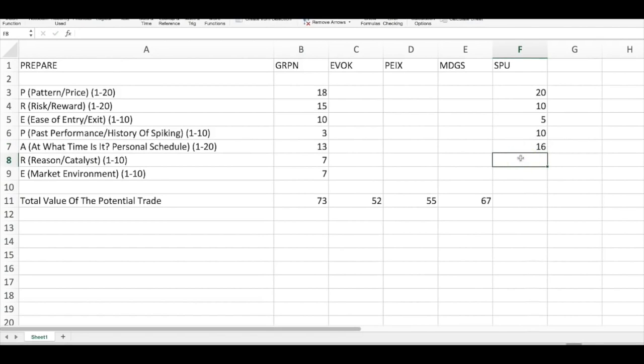The reason, catalysts, the plays that are moving don't even need catalysts right now. It's all about low float, low market cap, and volatility and volume. So I'll give this a 10 because it's fitting the pattern exactly. Here's market environment, and this is the perfect market for spiking. So let me just add this up. Auto sum. It's an 81. Oh, wait. Let me get it so you can see it formatted nicely.